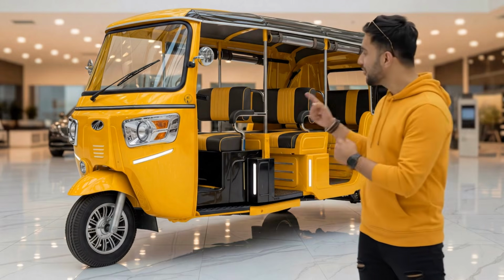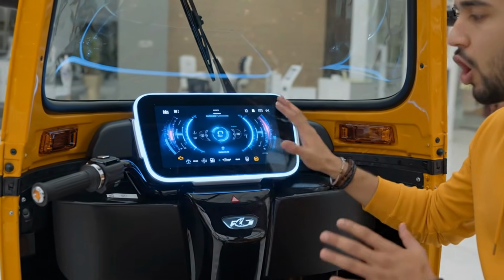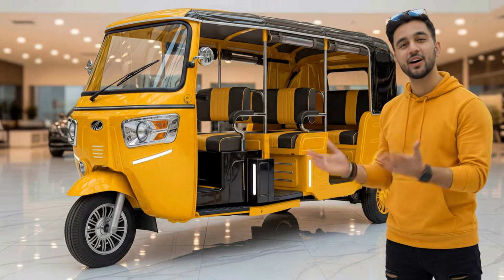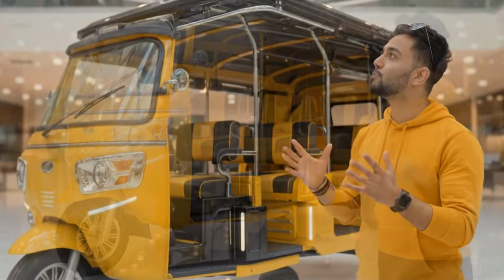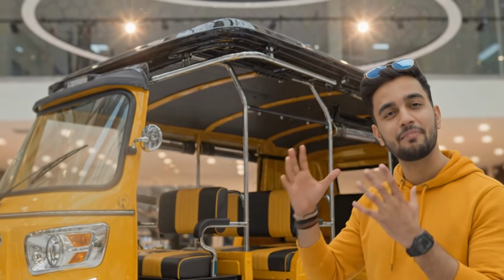Check this out. The fully digital dashboard gives you real-time diagnostics and navigation, all customizable right here. Now look at this stylish roof design. These support bars aren't just for looks, they integrate perfectly with the ventilation system for maximum airflow.